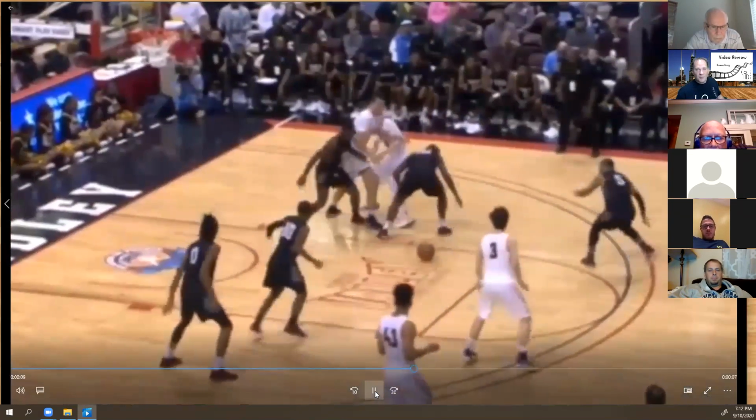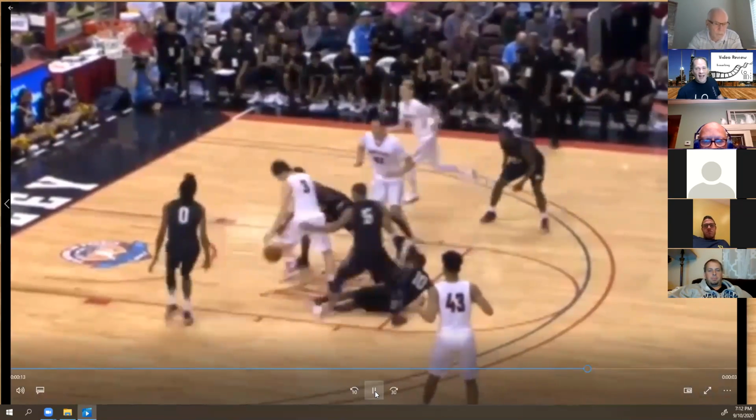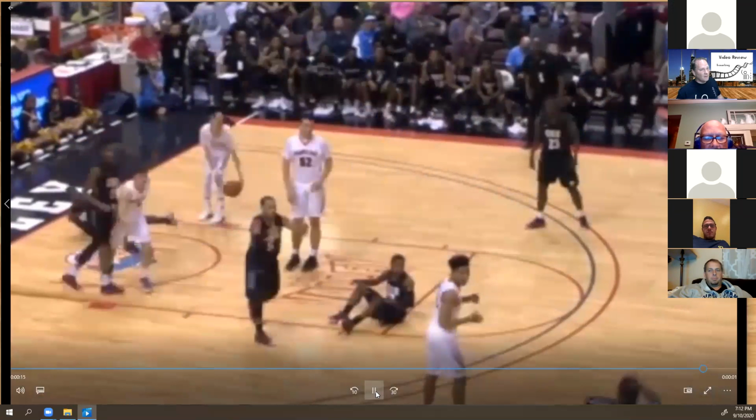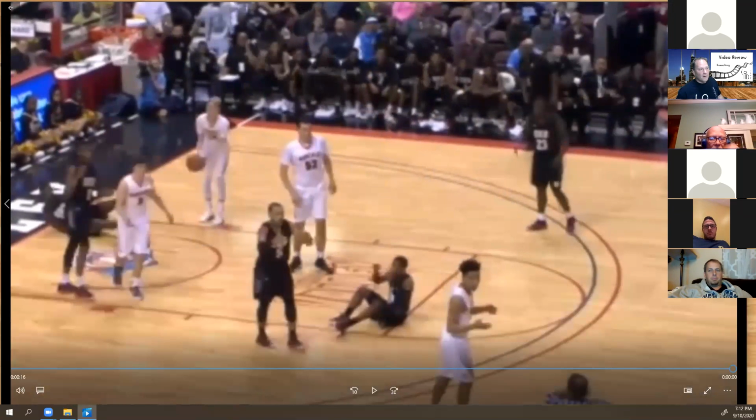Now, I put this one in here on purpose because you would say, yes, he can go off his pivot foot on his non-pivot foot, correct? Not if he goes into another dribble, though. And was that a loose ball, or did he go to dribble? I think the ball got knocked loose, but let's take that out of it.